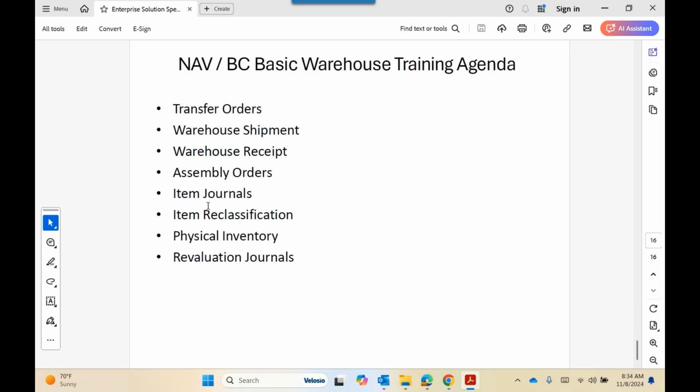Reclassification is something different. You are just splitting one item into a different reclassification. If you want to change dimensions, or if you want to change anything, you can do that.